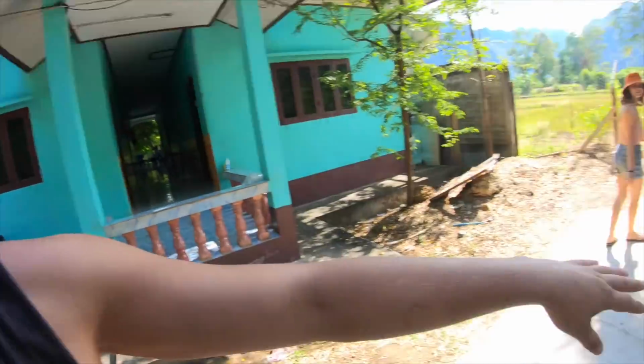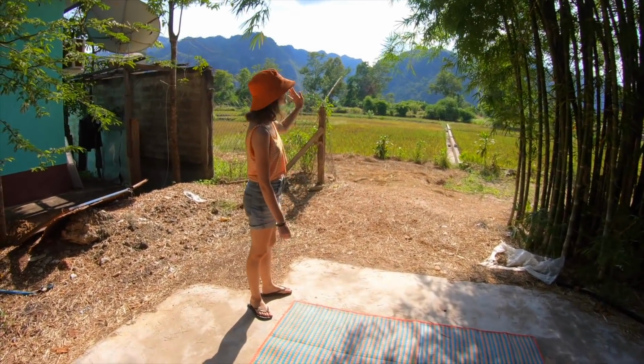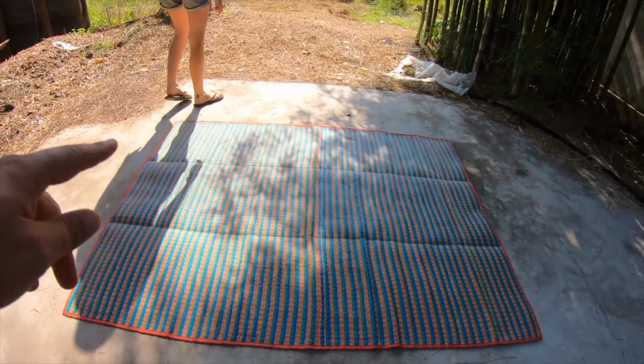This is our breakfast place, so we have our mat here. This is where we have food and enjoy the view. It's a pretty good place for breakfast. I mean, it's quite sunny now, but in the morning it's like a nice shade. And these are pretty hot.